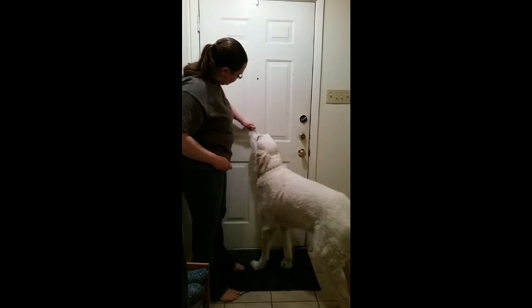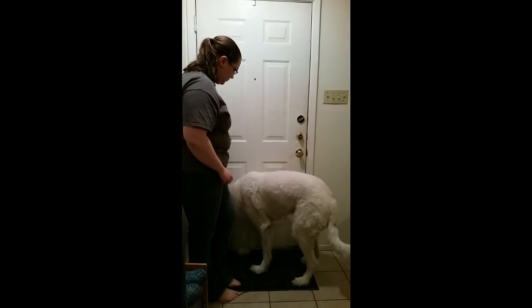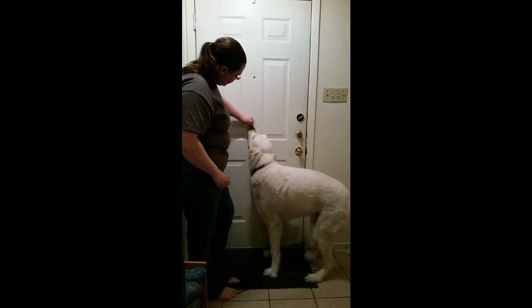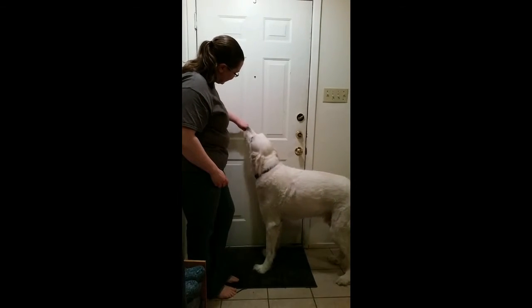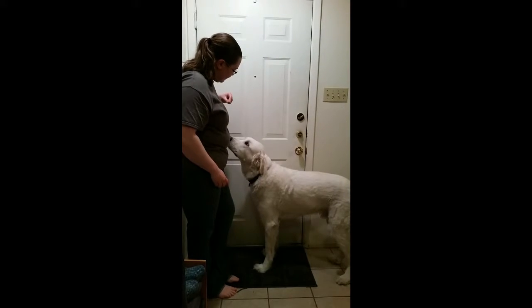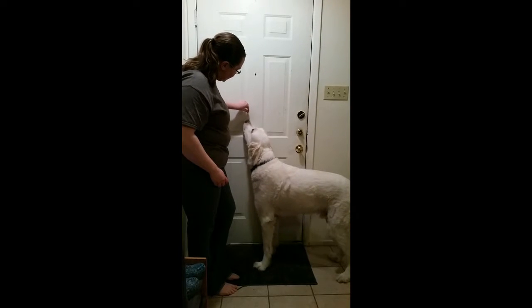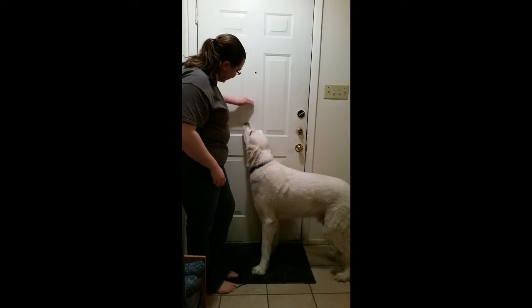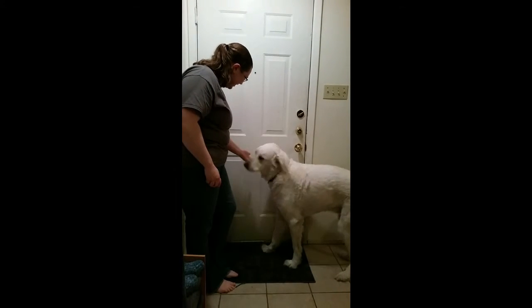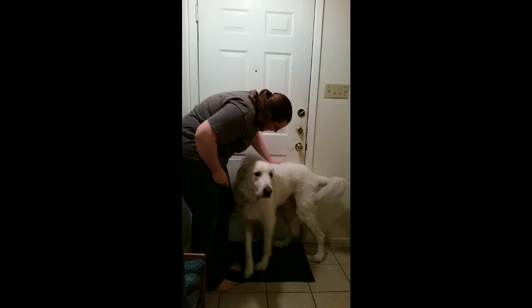The practical application for this behavior is tying a bell to the doorknob so that he can ring the bell if he wants to go outside, rather than scratching up the door. And to finally reinforce the behavior, I asked for it multiple times before giving the treat. And he succeeded. Good boy. You did it.